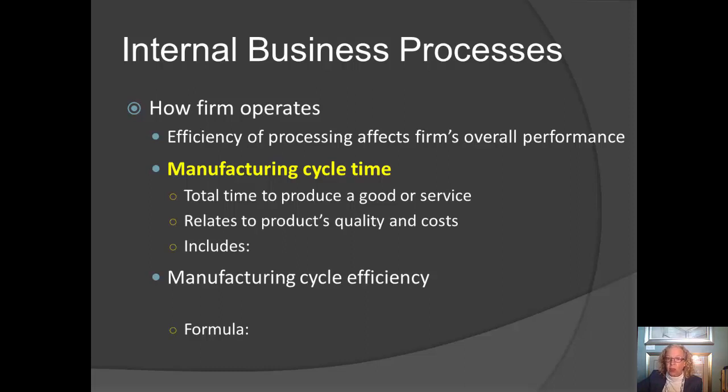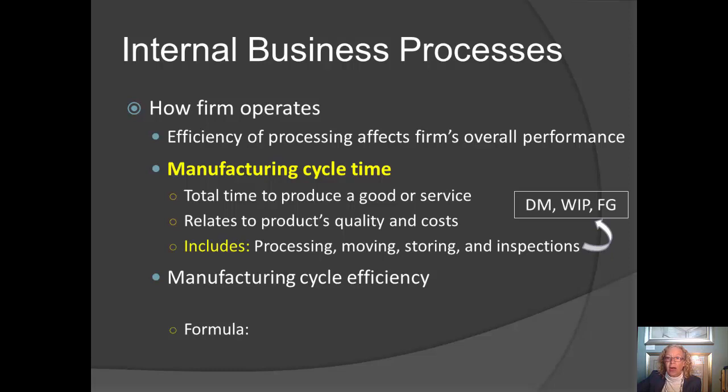Cycle time also relates to the product's quality and its costs. So cycle time is going to include how much time we spent processing our goods, how much time we spent moving things around the factory, how much time we spent storing things while we waited for something else to happen, and how much time we spent inspecting our materials, our work in process, or our finished goods.